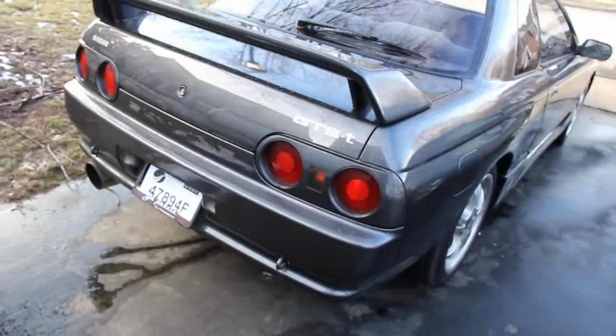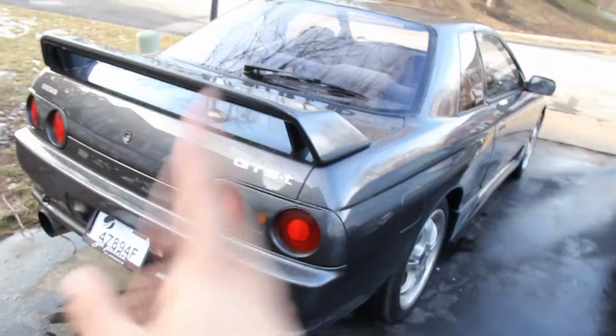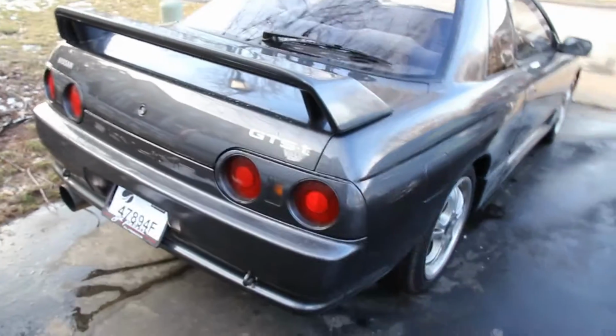So with that being said, look at those legendary tail lights. With that being said, guys, let me just close up the video and say a few things. I know you guys have a lot of questions pertaining to the car, and one of them, I know, is going to be, why did you get a GTST instead of a GTR? The answer is pretty simple. GTRs are very rare to find, right? GTSTs are a dime a dozen. You can find them pretty much anywhere.